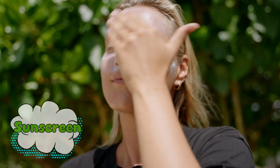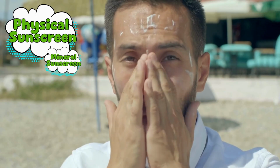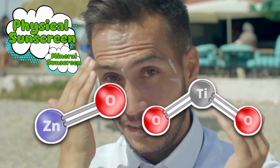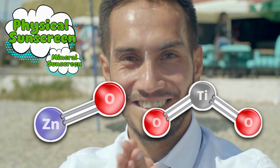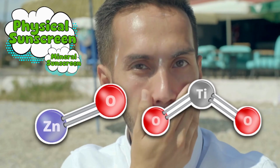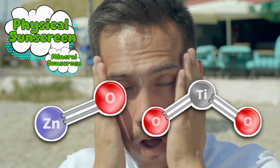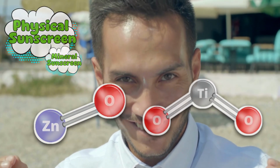Let's break it down. Physical sunscreen, also called mineral sunscreen, contains ingredients like zinc oxide or titanium dioxide. These sound like they belong in a sci-fi movie, but they're actually minerals that sit on the surface of your skin and reflect UV rays away. Think of them as tiny mirrors turning your face into a disco ball that UV rays bounce off.